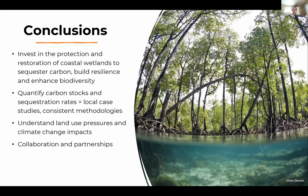So to conclude, to fully take advantage of our blue carbon ecosystems, we must invest in the protection and restoration of these habitats. We need local case studies to understand the net sequestration potential using consistent methodologies and very close collaboration between various agencies. We need to understand how these ecosystems are changing with land use pressures and climate change impacts, as there is considerable risk that the removals achieved through the sequestration will be reversed over time through land management decisions or natural disturbances. And that means we need to establish resilience building strategies.